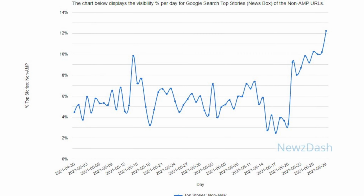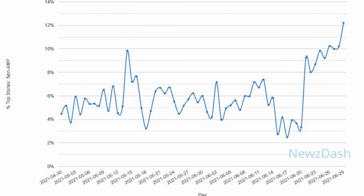Newzdash, John Giada's company, is reporting that Google has now shown over 12% of the top stories carousel on mobile to go to non-AMP results. And that's just going to increase and increase. I think this morning I saw 13%, and that's going to increase as Google continues to show more non-AMP pages in the top stories carousel, and as publishers remove their AMP URLs from their websites.